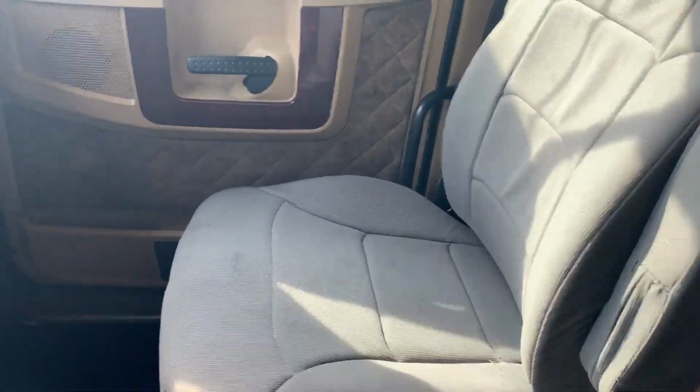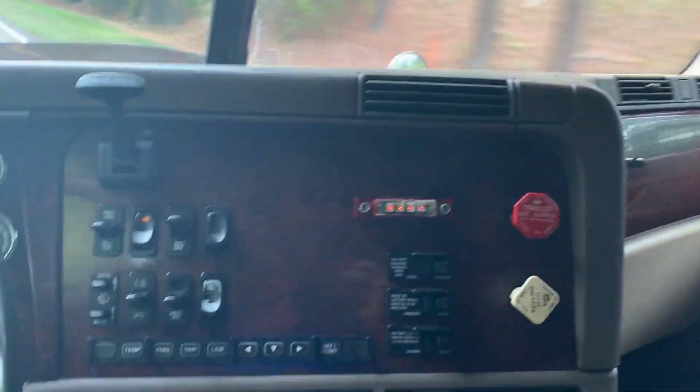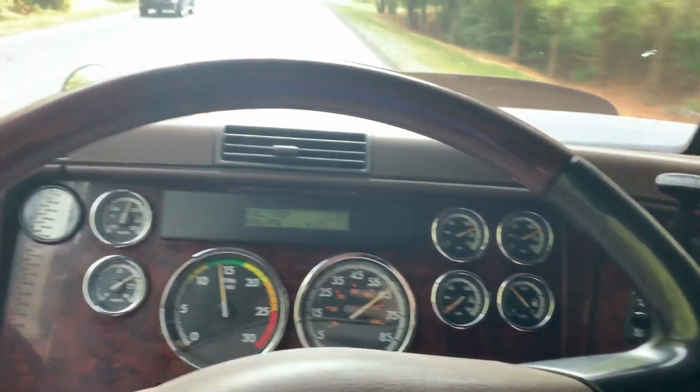It's got newer gray seats in the truck. It is double bunk condo. It's got your refrigerator in it.